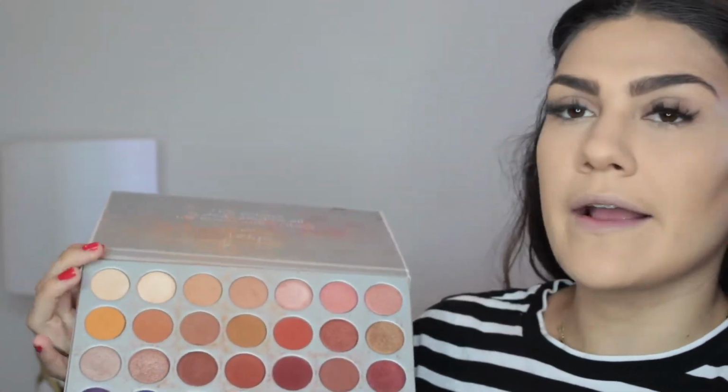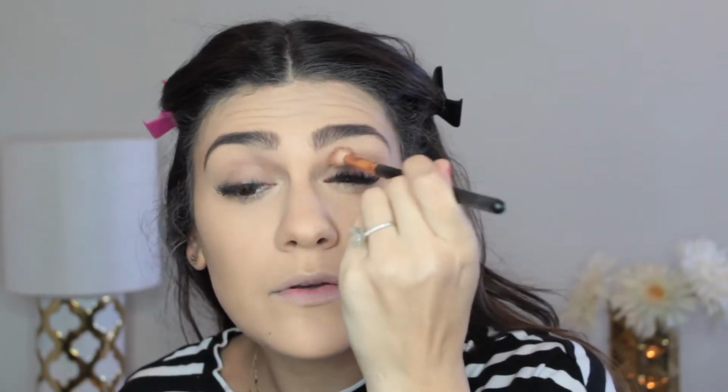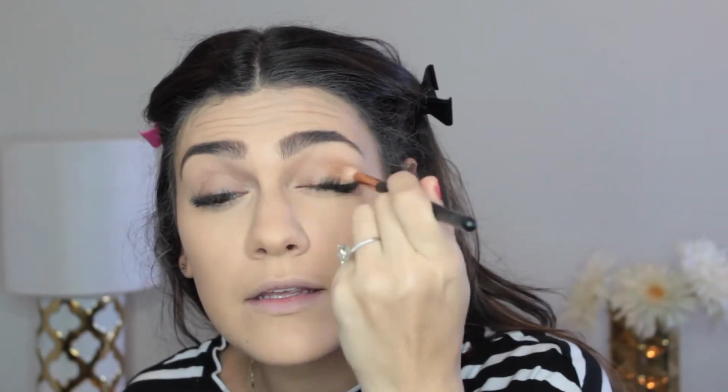And honestly, I use different colors every time. So I'm just going to mix these two shades and put those in my crease, really messily, all over my lid, just like a buffed out look. I pretty much only use Morphe brushes on my eyes. I have a couple MAC ones, but pretty much all my eye brushes are Morphe if you're curious.